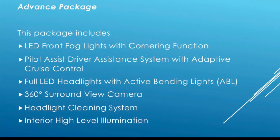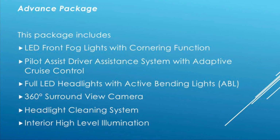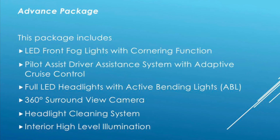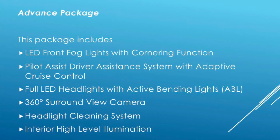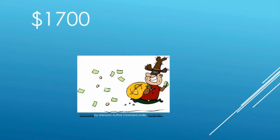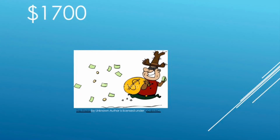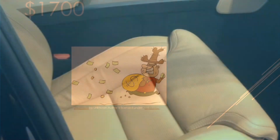The other options that you're missing are the full LED lights with active bending when you go around turns, the 360 degree surround view camera when you're parking, a headlight cleaning system, which I don't believe was in the 2019 either, and interior high-level illumination. So altogether, you're missing $1,700 worth of options for the advanced package plus the $600 in the convenience package, for a total of $2,300. Also, the interior looks a lot cheaper.